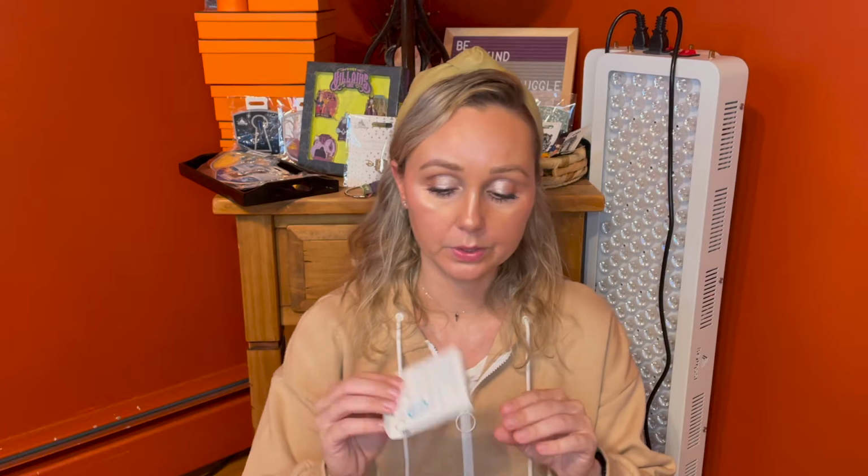Now, moving on, we also tried this M61 Power Glow Peel. This is a glycolic acid and salicylic acid exfoliating peel. It's basically a wipe. And I tried this out. Overall, this stuff is powerful. The M61 brand is actually a Blue Mercury brand. It was developed by one of their co-founders. This stuff is strong. If you are not used to using exfoliants, you will definitely feel this stuff.